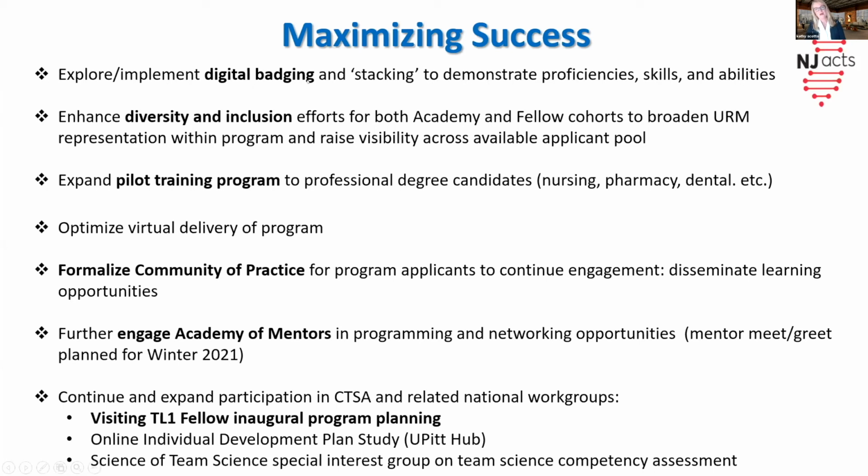Rutgers actually has some digital badging. We have a collaboration or a partnership with a company that does digital badging, and we're looking for opportunities to do that maybe in informatics and team science and a number of other disciplines.